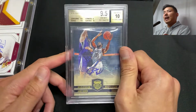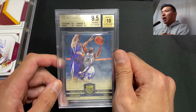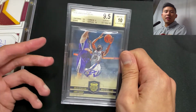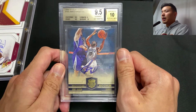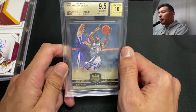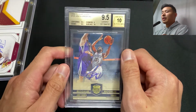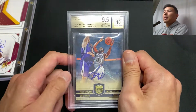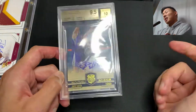But now that Harden's been traded, I still love him as a player, but it doesn't really hold that sort of nostalgic and emotional value for me. To go from $500 to $1,940 is huge. And if Harden blows up or the Nets win the championship, I'm happy to sell this card, or I'm happy to hold long term again.